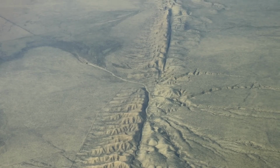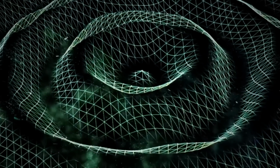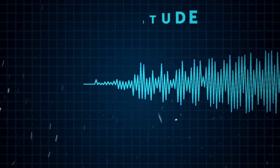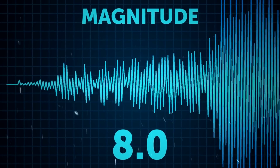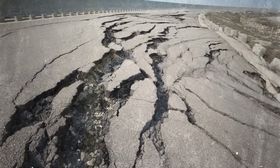The fault has been ready for rupture for years now, and scientists estimate that an earthquake along this line is likely to occur in the next 3 decades. And when it happens, it won't be nice. They expect a magnitude of 8.0, which is comparable to some of the most devastating quakes in history.